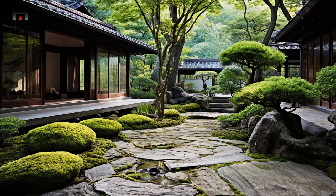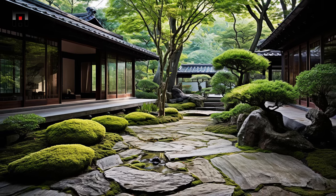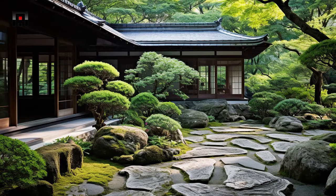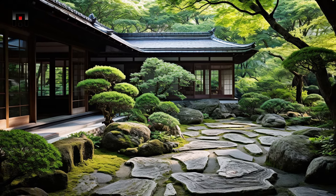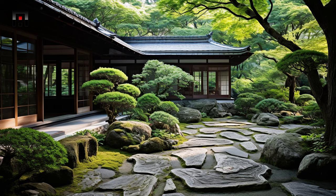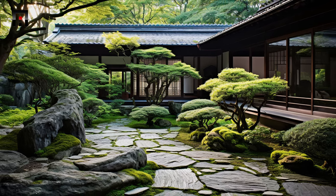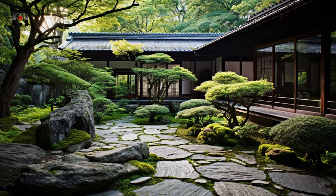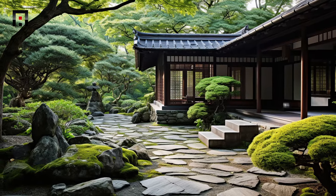Understanding the symbolism behind each rock and its arrangement invites a deeper connection to the natural world. Moreover, the varied sizes, shapes, and textures of rocks introduce visual interest and depth within the courtyard, encouraging exploration and a deeper appreciation of the space's nuances. As focal points, these rocks guide the gaze and thoughts, facilitating a state of mindfulness and inner reflection.